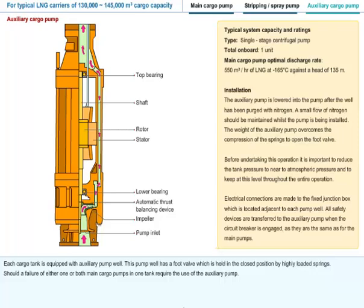The auxiliary pump is lowered into the pump well after the well has been purged with nitrogen. A small flow of nitrogen should be maintained whilst the pump is being installed. The weight of the auxiliary pump overcomes the compression of the springs to open the foot valve. Before undertaking this operation, it is important to reduce the tank pressure to near atmospheric pressure and to keep at this level throughout the entire operation.